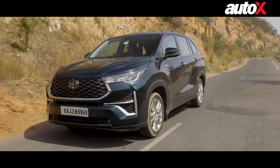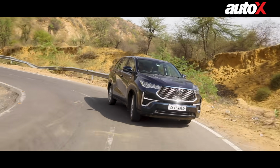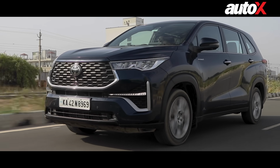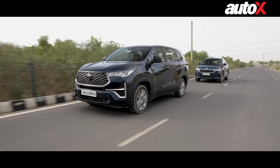But at least the ride quality is not terrible. Yeah, but the ride quality of the Kodiaq is also not terrible. It's more or less the same. But I think in this car, because it's long, and again, we are on a hilly, twisty road, you'll feel sick here on longer journeys. So yes, the seats are usable 40% of the time as compared to 20% in the Kodiaq, but 20% of the time you'll be sick here. So it kind of evens out, right?